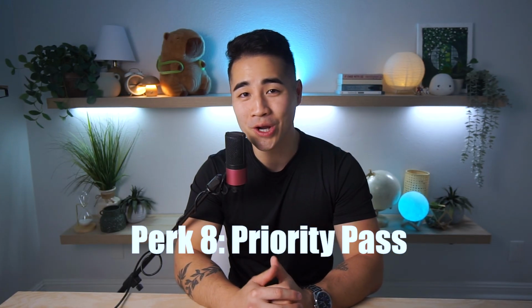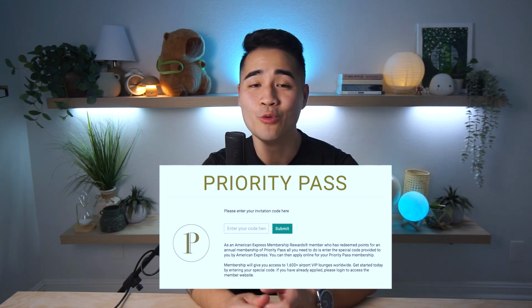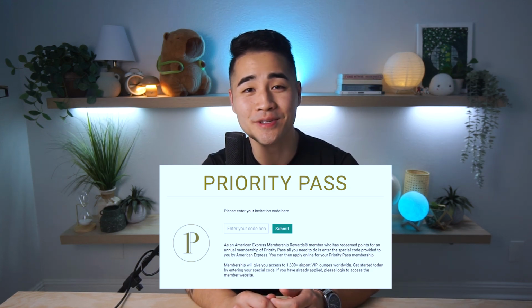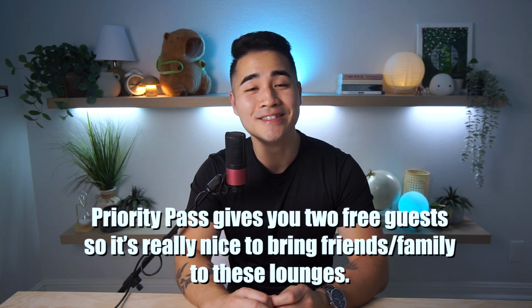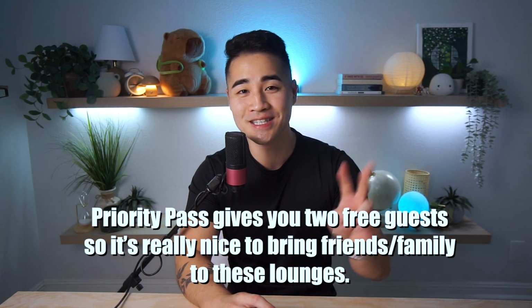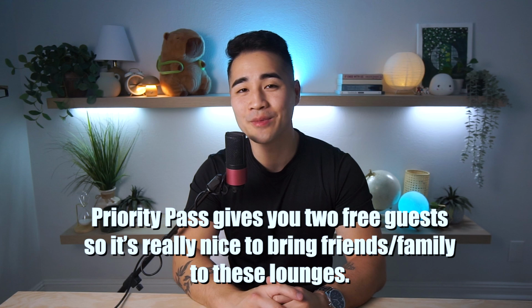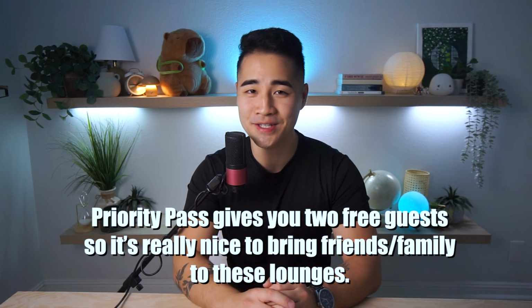Perk number 8, Priority Pass. Priority Pass is basically a membership that comes with the Amex Platinum card where you can use all the basic lounges around the world except for LAX because of course LAX has no lounges. So sad. What's great about Priority Pass too is that you're allowed to bring 2 free guests in with you to whatever lounge Priority Pass has. This is going to be really great for your family, or if you're traveling with your partner, bringing a free guest in just elevates your experience.